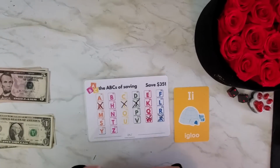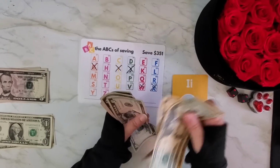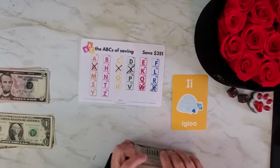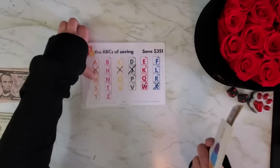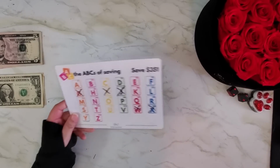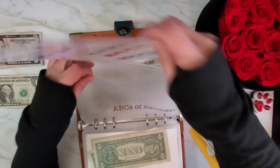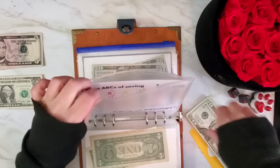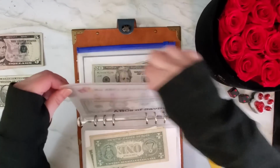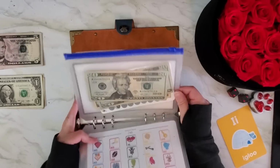All right, 20, 30, 40, 50, 60, 65, 70, 75. Sweet. It'll be slightly more because I think there was another one in here that I didn't have change for. So I just kind of threw it in. I don't usually do that, but I think it's okay for this one. I usually like to be pretty exact, but I'm starting to get lazy in that aspect.